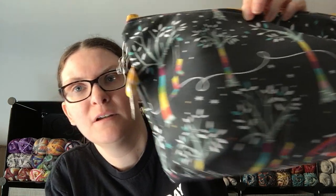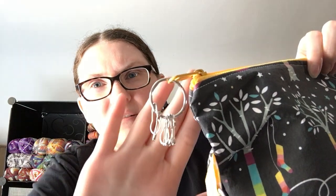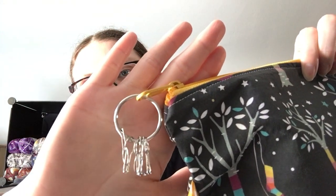Get a sip of coffee and we'll go on to WIPs. Alright, WIP number 1 is living in my bag from Awesome Granny. On my zipper pull here, I put these little binder clips from Amazon. And I just put my light bulb stitch markers on there. That's how I'm doing it now, because the tin was driving me crazy.